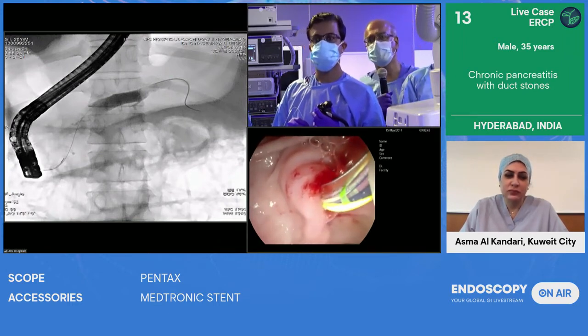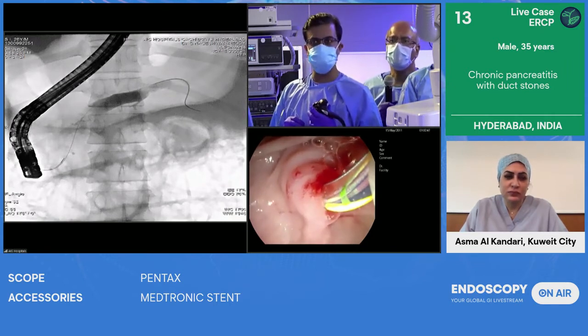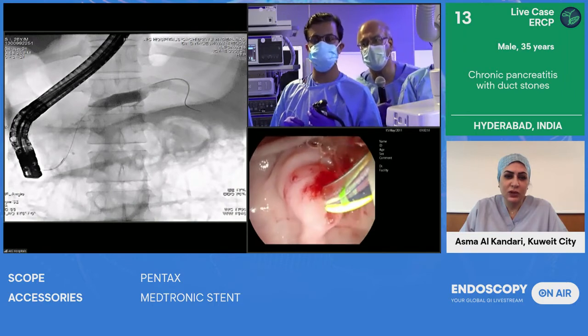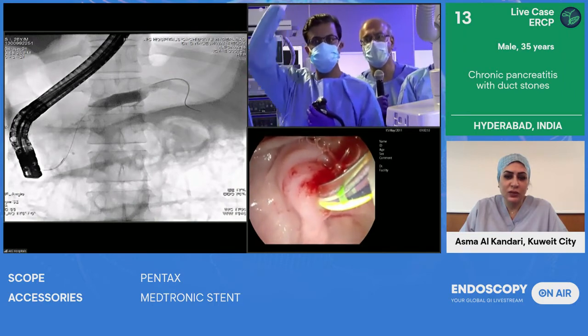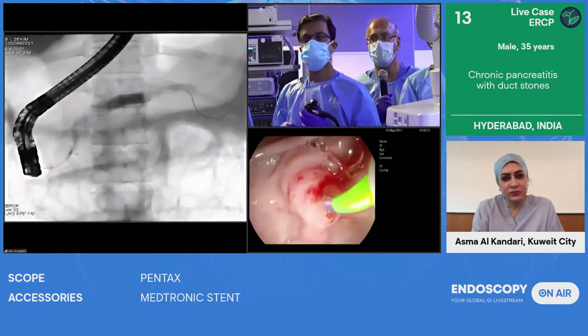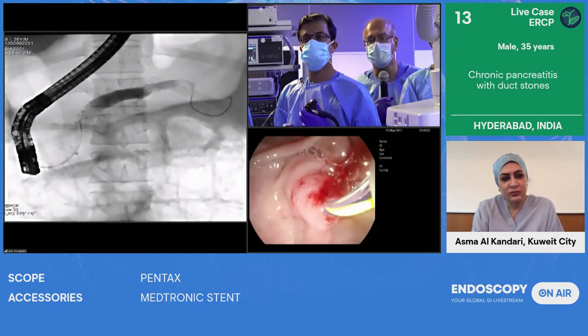So Rakesh, you think some more contrast has to be given? Yeah, here we just put some contrast and delineate the head and the body. You can see Asma, the duct is huge. In this case, it's about maybe around the same as the scope, so it's about 12 millimeters on the fluoro screen. And then there's no stricture that I can see here. Obviously, it's a very dilated duct.